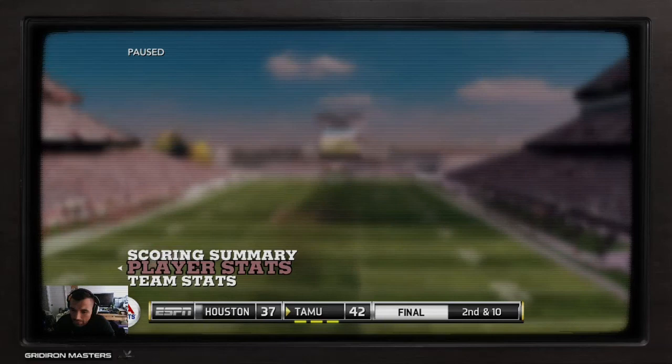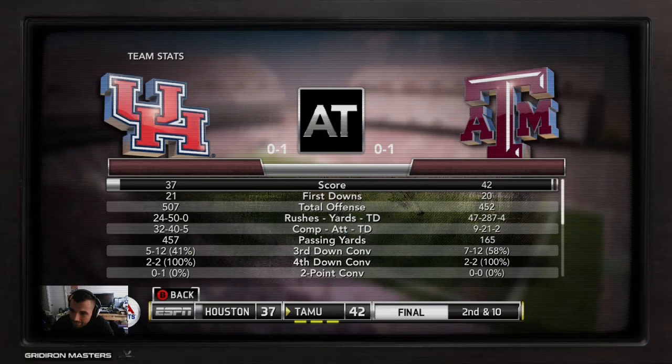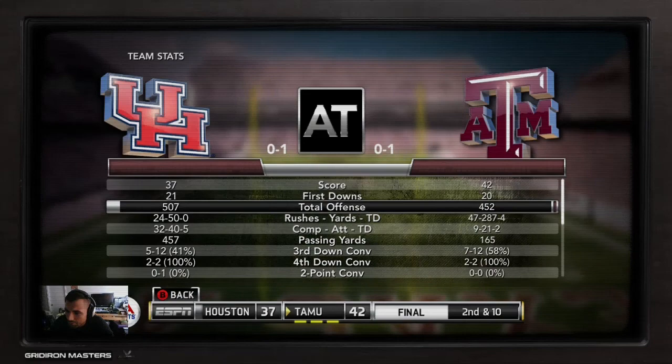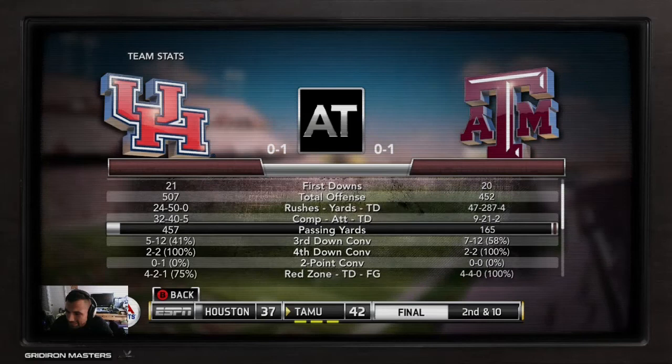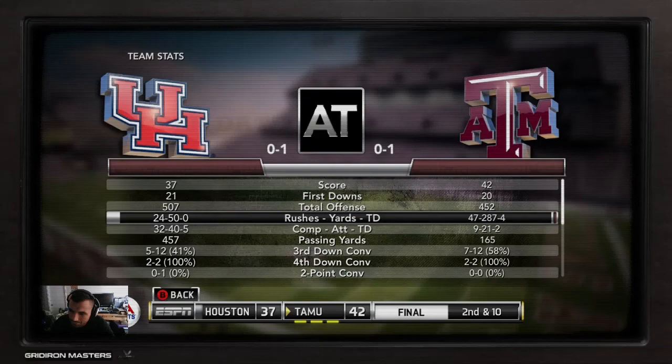But look at the team stats here. 37 to 42. Obviously, defense is not too involved, but they did come in when they absolutely had to, my defense at least. 452 total offense, most of it on the ground. Did have some passing yards, right, 165. That's okay for a run-heavy team, but almost 300 yards just running on the ground.